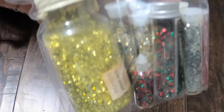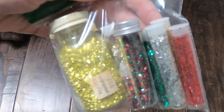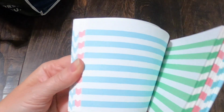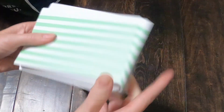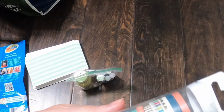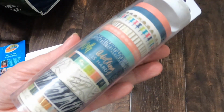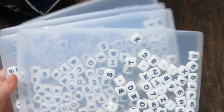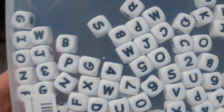Someone gifted me a bag of glitter. Some of these really fun lined index cards. These zip popsicle bags, and this container of washi. These were from some neighbors that stopped by during a yard sale. There are 4 containers of these large alphabet beads.